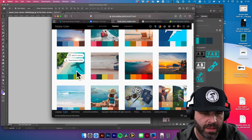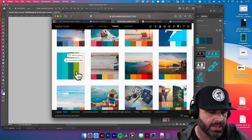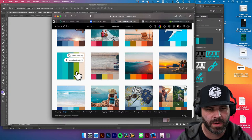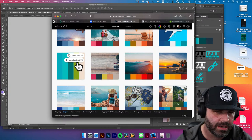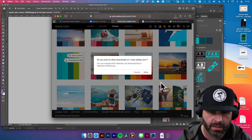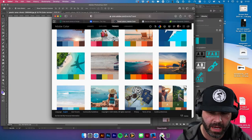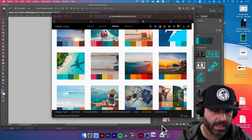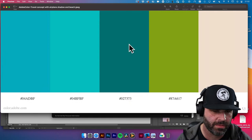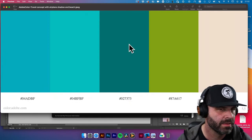Something fun to work with. And check this out. So what else we could do, I took a screenshot of the last one, but here's another way to work. When you hover over it, you can click download as a JPEG. Go ahead and let downloads happen. And what it does, it literally exports a pre-made JPEG file. How cool is that? With the hex codes and everything.